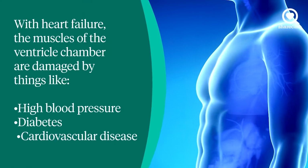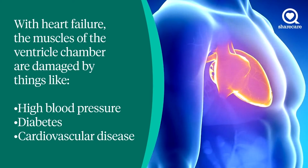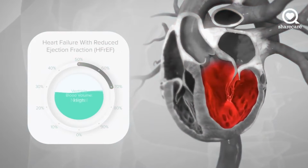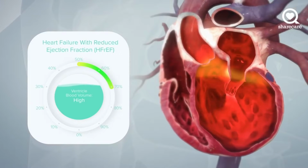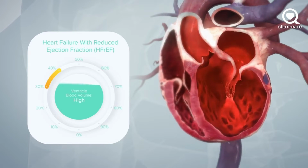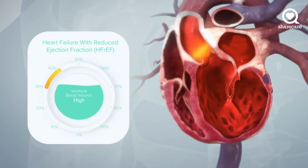And when a person has heart failure, the muscles of the ventricle chamber experience damage due to stress from any number of causes, including high blood pressure, diabetes, and cardiovascular disease. The heart responds to these challenges in different ways, but ultimately the muscle is weakened and the heart's ability to pump blood is reduced. In some cases, the chamber walls become stretched and thinned. In this weakened state, the walls cannot contract with enough force to eject a normal amount of blood. In this type of heart failure, the percentage of blood ejected is less than 40%. Normal was over 50%. This condition is called heart failure with reduced ejection fraction. You'll see it in writing as HFrEF.